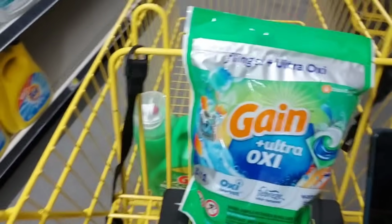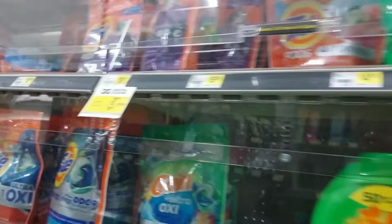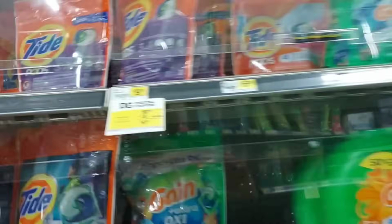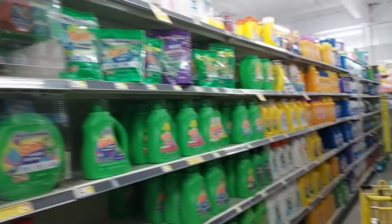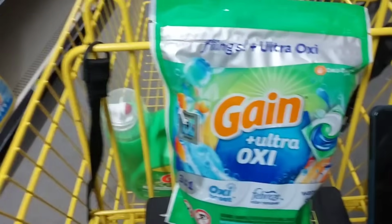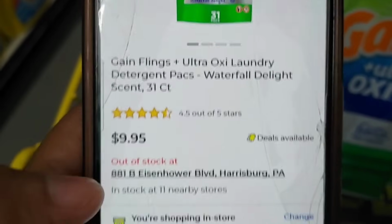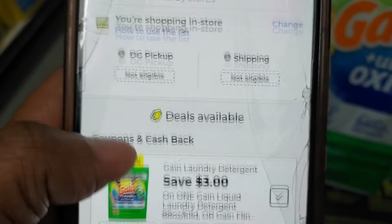So I'm gonna get these here pods. Let me see if they have the original scents. I'm just like all over the place. I'd rather have the original than the Oxy, because I think you get more in there. Nope, they don't have those either. Okay, well, we'll have to go with the Ultra Oxy. So these are $9.95. Look, it says that they're out of stock, but there's like 10 on the shelf.